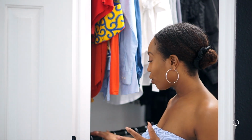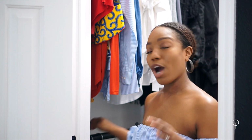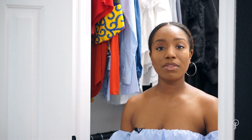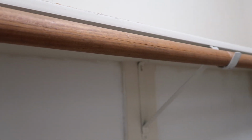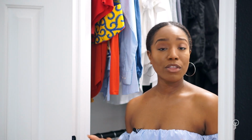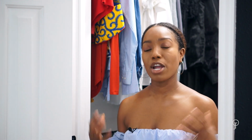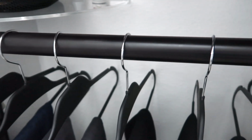So the closet rods is probably one of those additions that just made a huge change in this closet. They are matte black and they are aluminum. So prior to, I was using the very standard wooden closet rods, and they're fine, but I wanted to add some character. I will use that word a lot, but I wanted to add some character in this space because it needed it. So the closet rod is a beautiful addition.